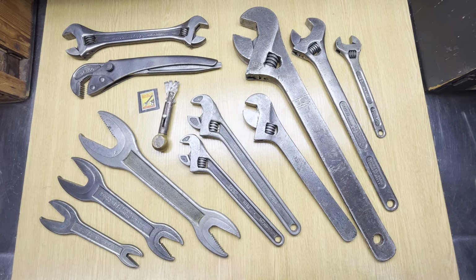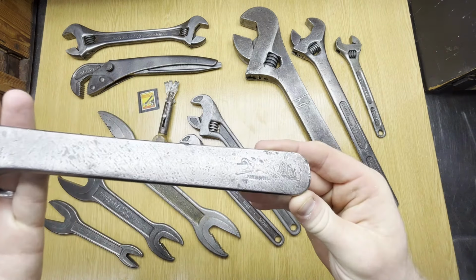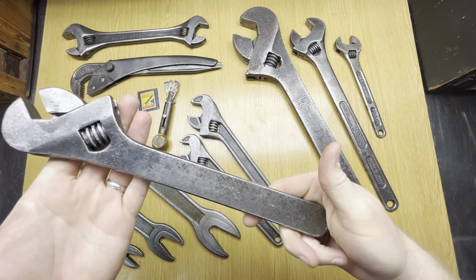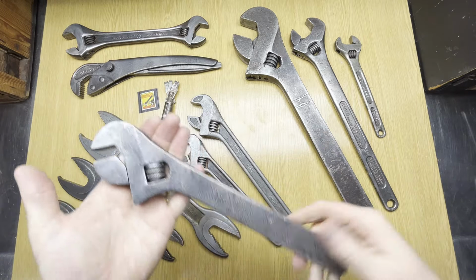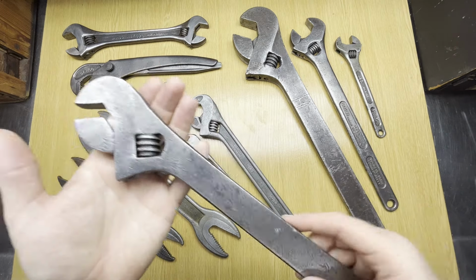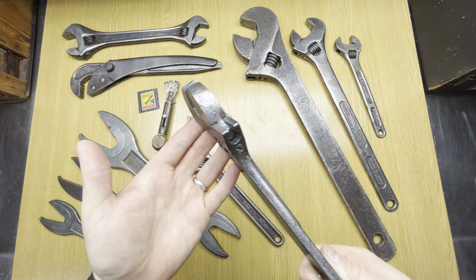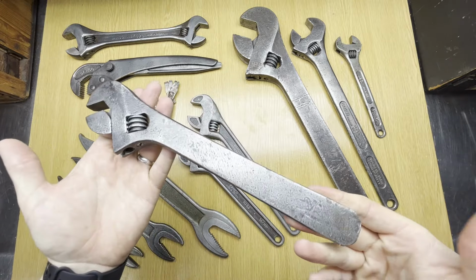I was really pleased. Another swap I got was this one here, which is an early Bahco number 3. Type 2, very, very early design, which I got off my buddy Pelle in Sweden, and I gave him a 50 series for it, and it's a nice condition one. Thank you very much, Pelle.